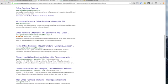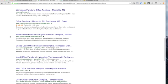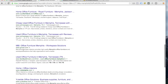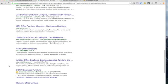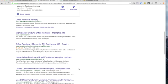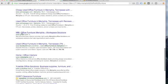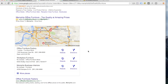So as we scroll down through these listings, we see Office Furniture Factory, WPFern.com, Great American Home Store, Royal Furniture. Here's a Yellow Pages listing, another Yellow Pages listing, MBI, Furniture Finders, that seems like it's probably a directory, Office Interiors Memphis, Yuletide Office Products. So it looks like there's some directories here. There's some furniture stores that I would guess are probably not really competitors, like Royal Furniture and Great American Home Store. But then it looks like there are probably some real competitors here. I'm guessing this MBI and Office Interiors. Those folks, at least in my perception, are actual competitors.